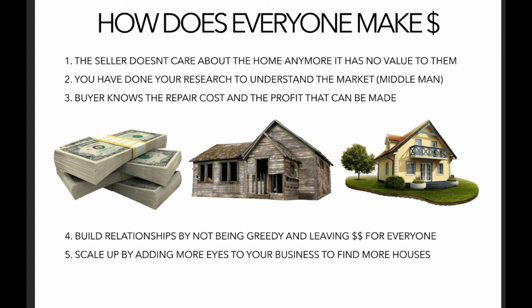You've done your research. You've done the work. You're the middleman. You found the buyer. You found the seller. That's how you get paid. All you're doing is building the relationships. You're the bridge between Mr. Jones and the buyer. Now, if the buyer had found Mr. Jones on his own, then of course he could have gotten the home for $1,000, but you found Mr. Jones, so you're going to get paid for the middleman work.